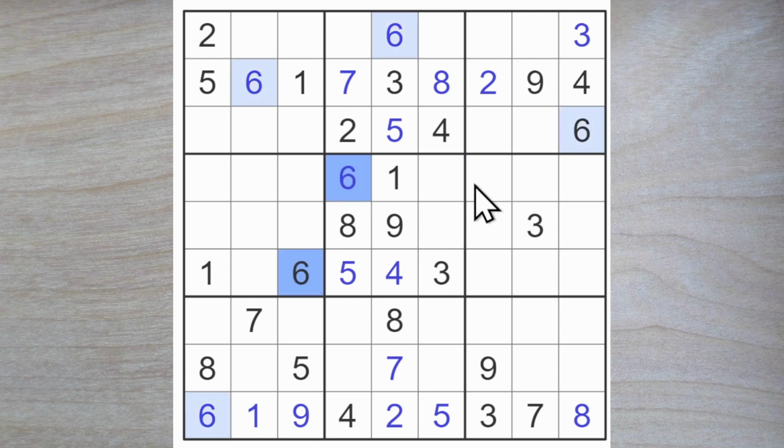This six and this six block across. This six blocks down. A six goes here. A couple of ones blocking over here. So here's a one. Five blocks here. Five blocks here. Five blocks here. Ergo, a five must go here. Two, four, and seven for these squares. So a four goes here. And therefore, we're going to have a four either here or here in column two. But I can't yet tell where it's going to go.